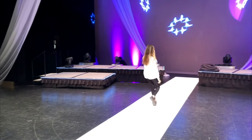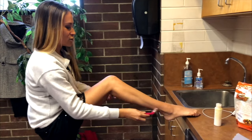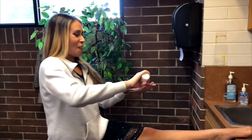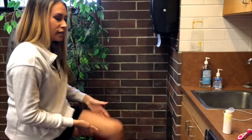Dani Walker, ladies and gentlemen, Dani Walker. Did not shave my legs for this show. What? No. Got a razor though. I'm getting it done. Okay. It's gonna be good. Dani Walker always gets it done. I'm gonna tan them too a little bit. It's gonna look so good on stage.